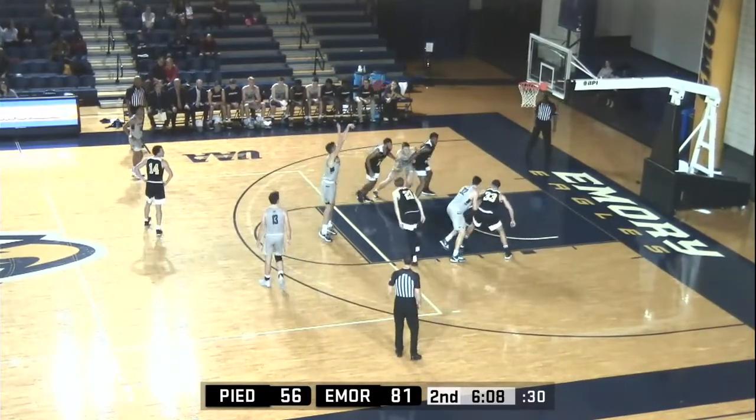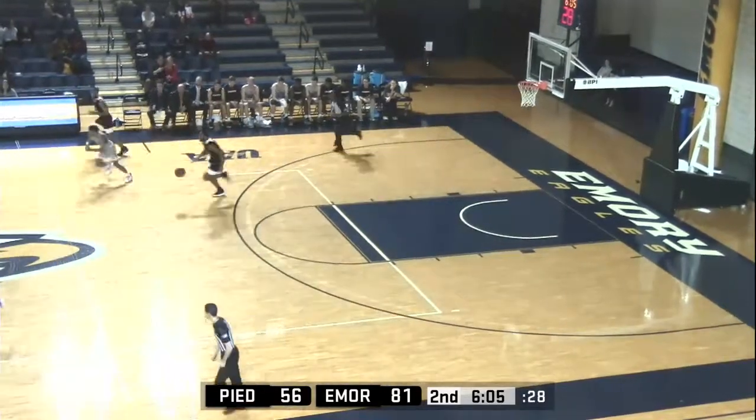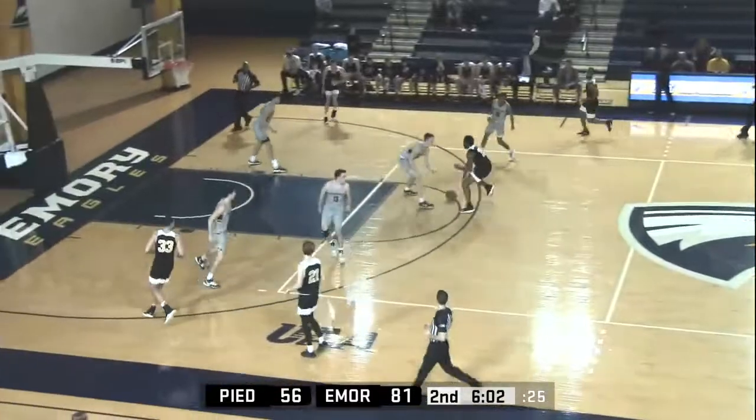A left-hander eyes it, skies it, flies it. A little bit short there. Foote with the rebound. Emory with a big lead, 81-56.